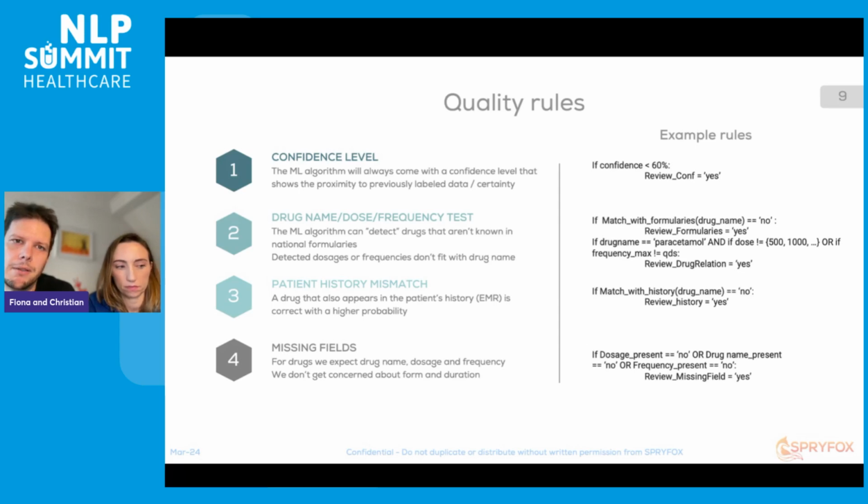And the final one is a more obvious one, let's say. These are missing fields. So for a drug, we have the drug name, the dosage, and the frequency, and other parameters such as form and duration. And it can happen that only some of these fields are found in the entity extraction. It depends then in the end how we decide those rules. In our case, what we said is the dosage as well as the drug name and the frequency have to be present. These three have to be present, whereas we don't get too concerned about, let's say, a missing form or duration.